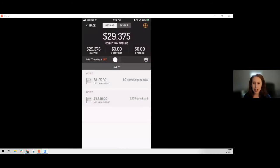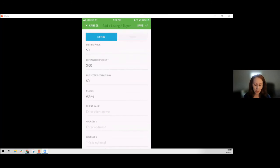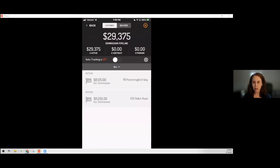Otherwise, you're able to manually enter in your listings and buyers by tapping the plus sign in the top right-hand corner and then choosing whether it's a listing or buyer, and then just entering a couple of quick details in, like the listing price or the purchase price they're looking for, as well as the commissions. And this all helps to estimate your commission pipeline here at the top, just kind of seeing where you are based on what you have in your pipeline.